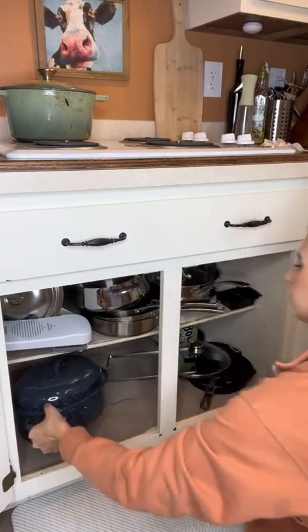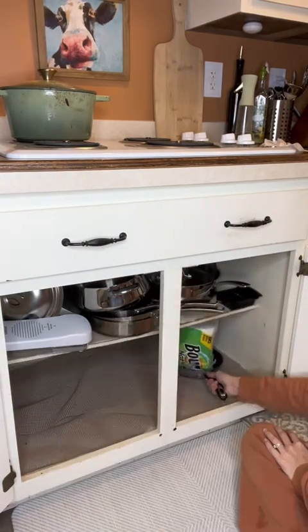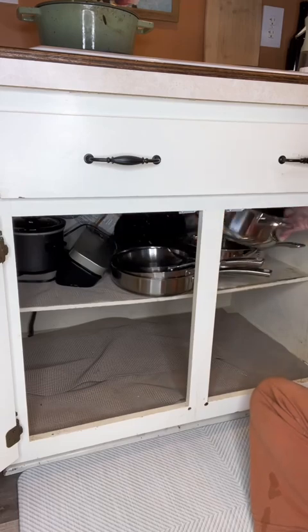Because as you can see, this is where I store my main pots and pans that I use to cook. But it's one of those things where I would reach in, grab what I need, and slam the cupboard shut. But now that the kids are back in school and my baby is taking a nap, it is time for me to get back to this decluttering journey.